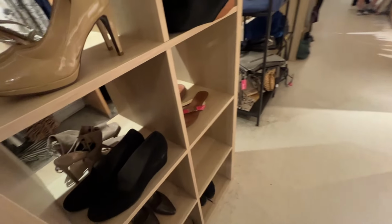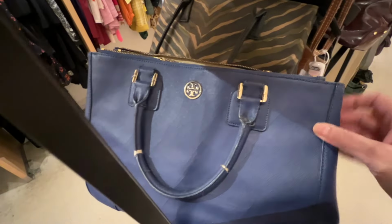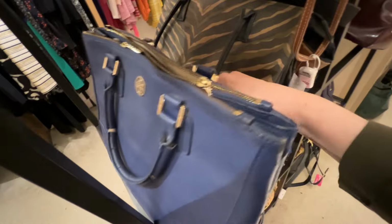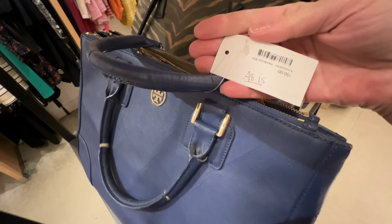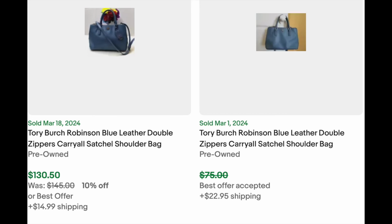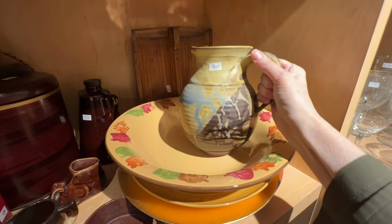There were a lot of nice shoes and also very well displayed. Everything really felt like a boutique. Then I noticed this Tory Burch bag, but look at the handle. There's some cuts in the leather on both sides, and that was not intentional. This is as is $50. I found some similar ones that ran anywhere from a best offer of $75 up to $130, but with that damage, there was no way I was going to pick that up.